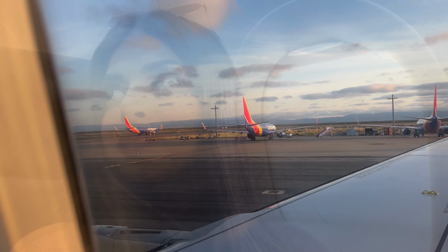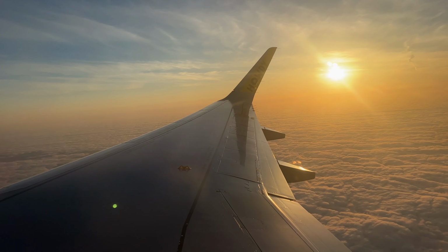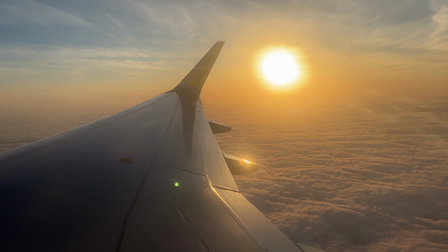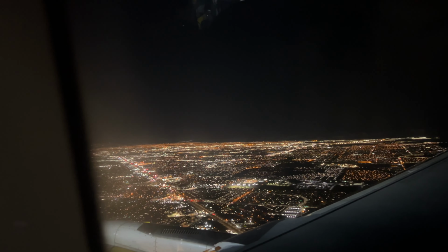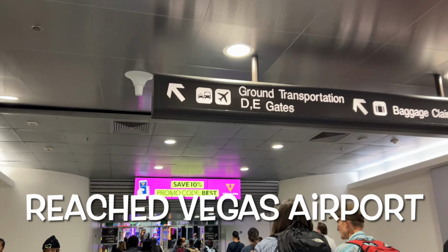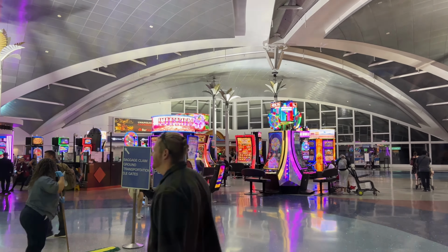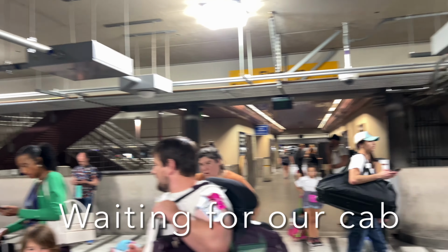Finally, we are in the flight now and I can't wait for it to take off. We reached Vegas and we are waiting for our cab now.